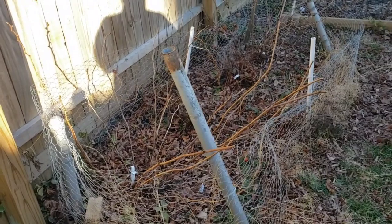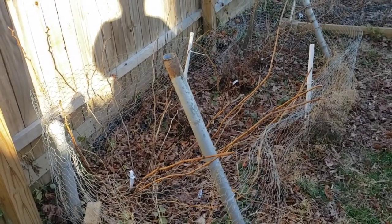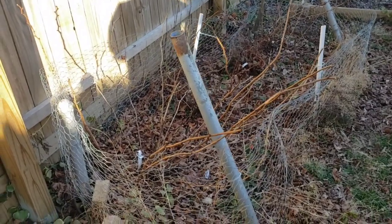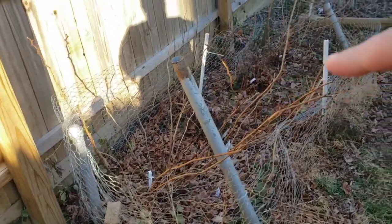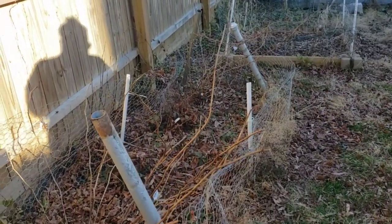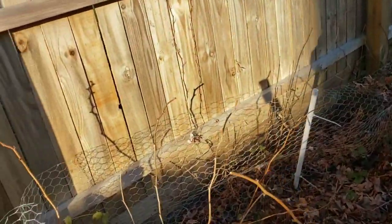I may spray paint them, but more likely what I'm going to do is just get some PVC or some wooden stakes and just make nice, neat, even corners, because even over there, it just looks so, is ratchet the right word? That's a word I used to know.